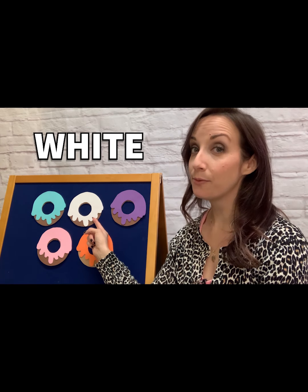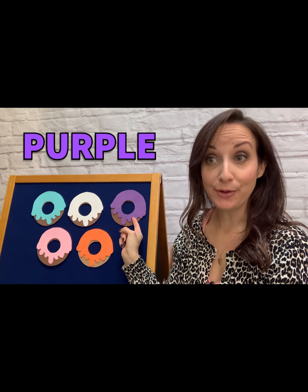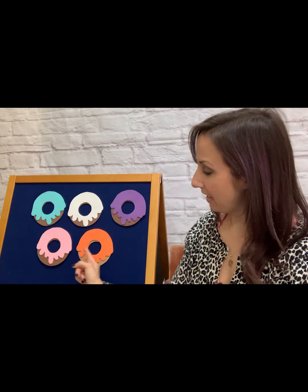This one here is, I already gave it away, it's blue. This one is white. This donut is purple. This donut is the color pink. And our last one is the color orange. Very good. Well, I have news for you. In this town, 5 donuts are not going to last very long. A lot of hungry animals around here. So let's say this little rhyme together, okay?